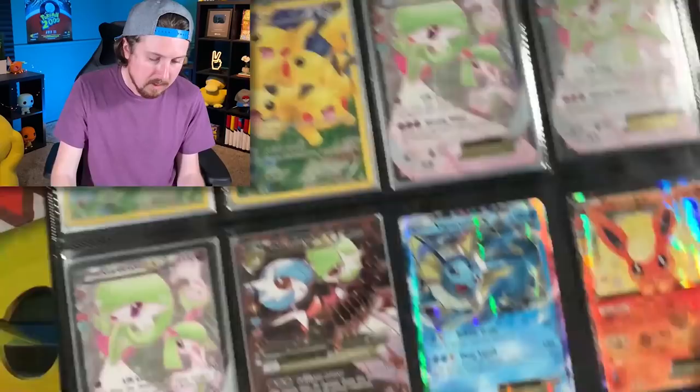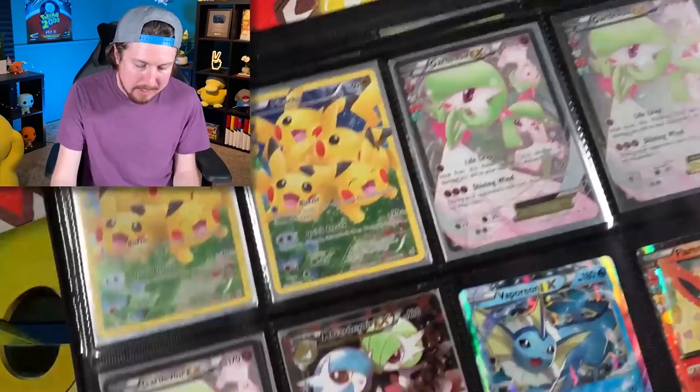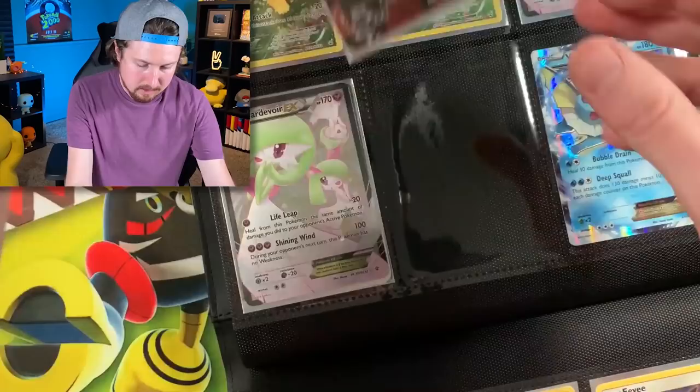We got Gardevoir EX. We got Mega Gardevoir EX. Look at that. Right? Isn't that unique? Oh, whoa. How many are in there? Wait a minute.